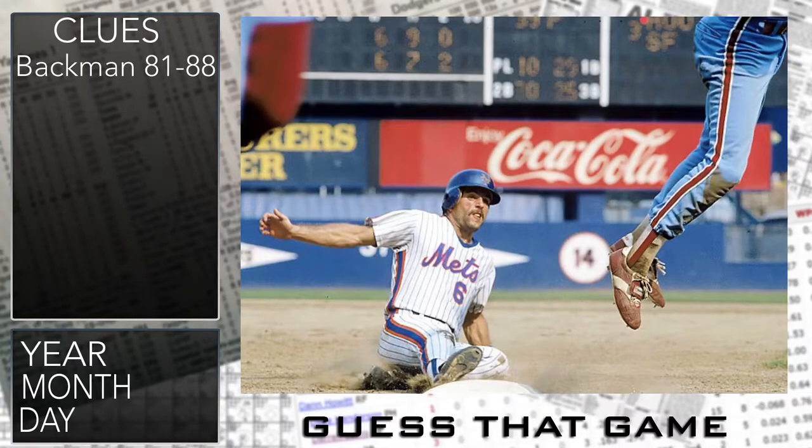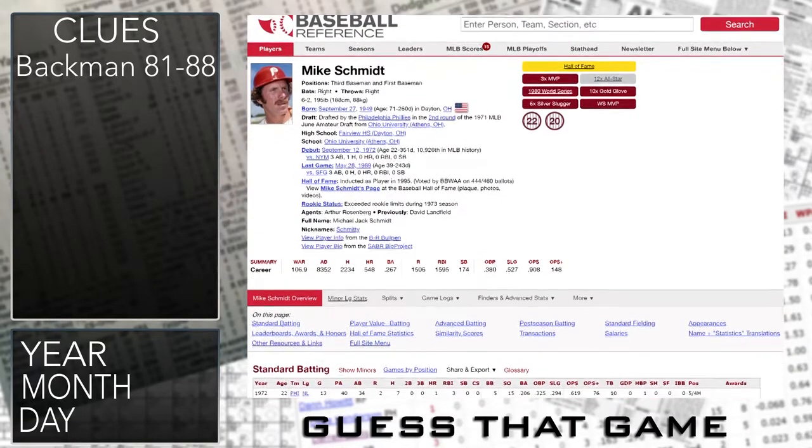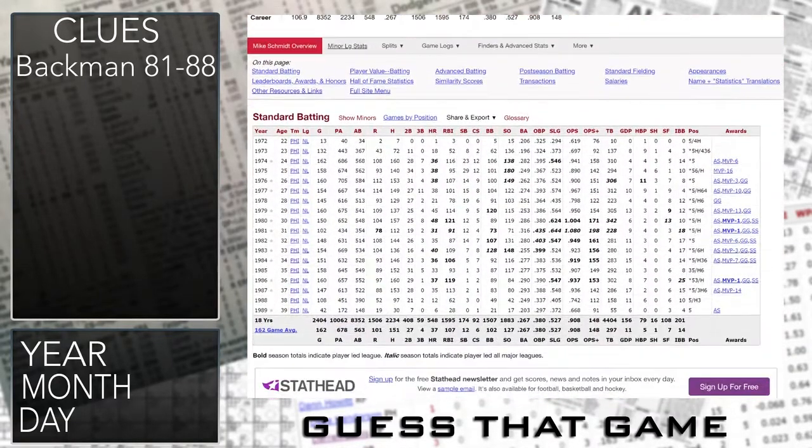So let's take a look at Mike Schmidt's Baseball Reference page. Here he is. He spent his entire career, as you probably know, with the Philadelphia Phillies from 1972 through 1989. So we're going to go ahead and add that to our clues. That doesn't really help us narrow down the date of this game, though, because Wally Backman's time wearing the number 6 with the Mets is encapsulated within Mike Schmidt's entire career with the Phillies.